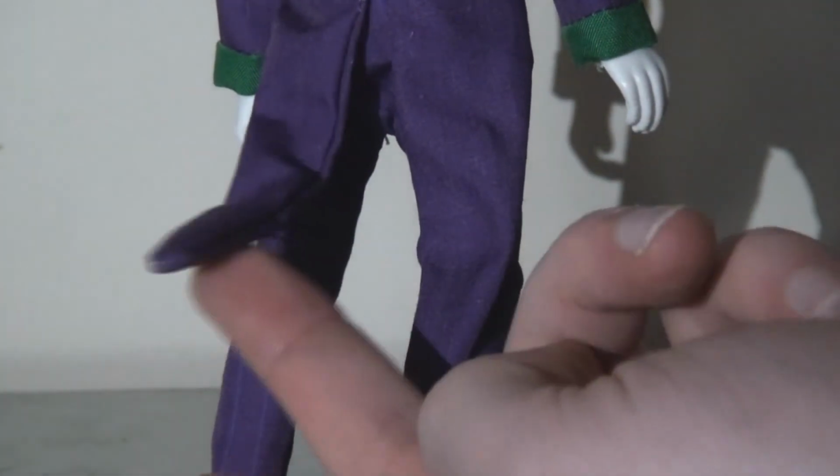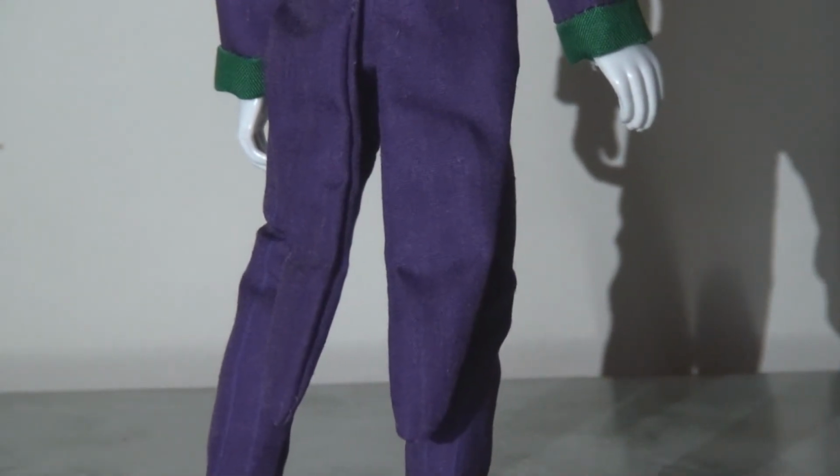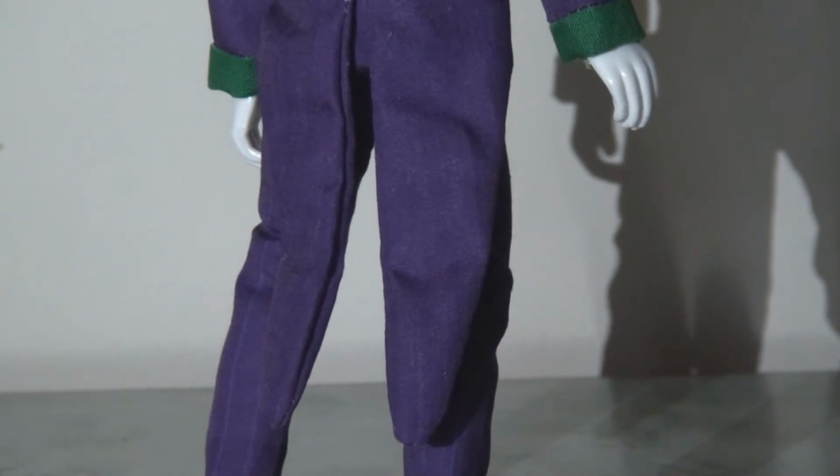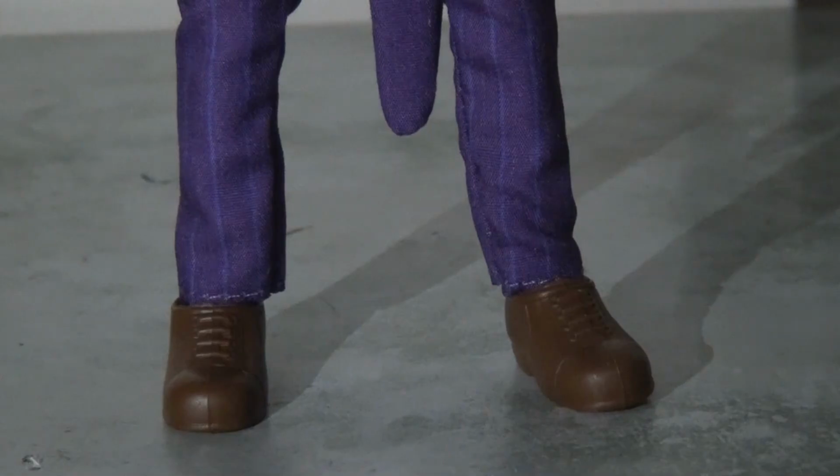His coattails are very nicely done. His cufflinks also having that different material there, that different shade of green, I think is really cool. And also the pinstripe on the trousers is a very nice touch. Mercifully, Mego decided in their wisdom to give him some proper shoes, which I'm really grateful for.